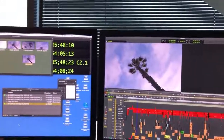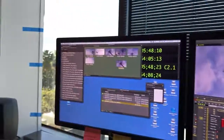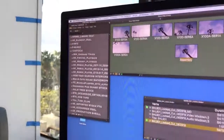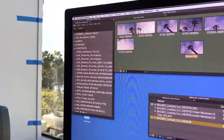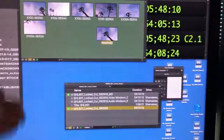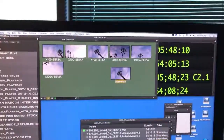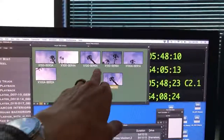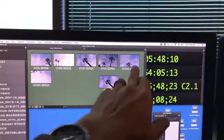And so what we get then are the clips that look like this, and we organize them into bins. We can pretend that this bin I have up here of this palm tree stock would be a scene. So this would be take 3, take 4, take 5, take 6, and this would be like the next setup.